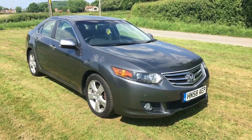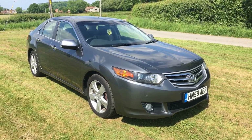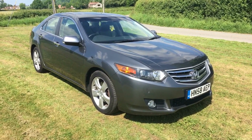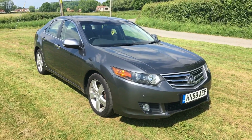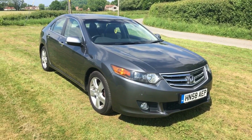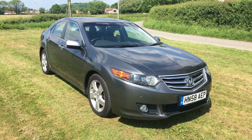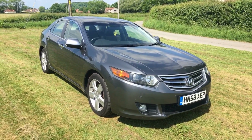Right, this is a quick walk around video for a Honda Accord. This is a 2.4 EX automatic. First is of this newer shape car, and this particular one's done a lovely low mileage. It's 59,000 miles from new. Finished in grey metallic with a full black leather interior.